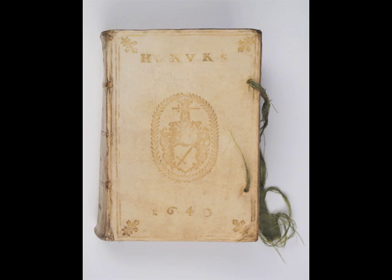The edition is displayed closed to show its vellum binding dated 1640 and stamped with the initials and shield of Johann Wilhelm Kress von Kressenstein. Fragments of the green silk tie that once kept the volume closed are still attached to its cover. Toward the middle of the 17th century, Kress had quite a reputation as a connoisseur, and his bookplates are found on books and manuscripts scattered throughout many European libraries. Engraved portraits of 4 other members of the Kress family are found in front of the Bible.